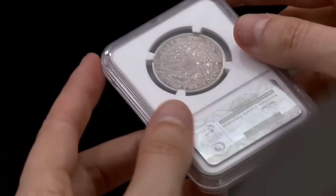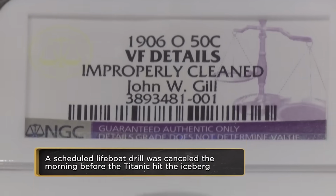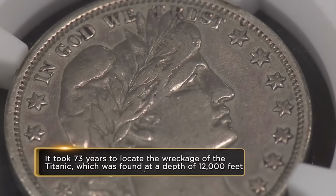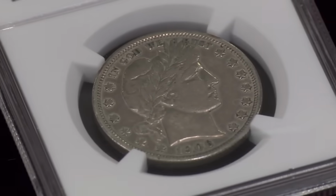Wow, it's a fantastic item. Do you know anything about it? Well, John Gill was one of the unfortunate victims. He was 24 years old, a second-class passenger, who left his new bride to start a new life, and there are very detailed records that I was able to access that describe the kinds of things that were found on Mr. Gill's corpse. There's a gold watch, there's a gold ring with his initials on it, but there were coins in there, and this is one of them.